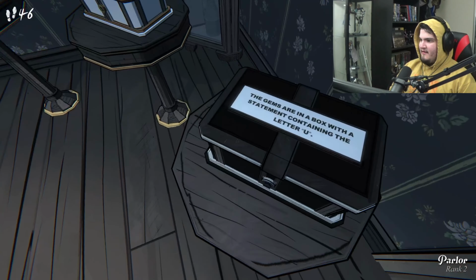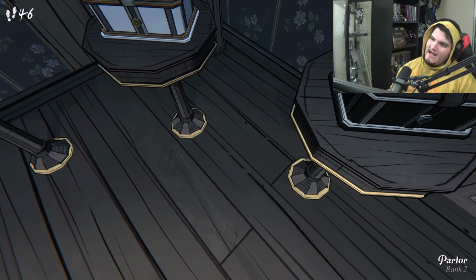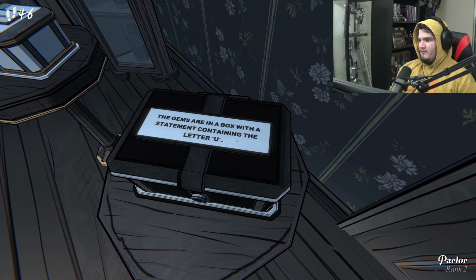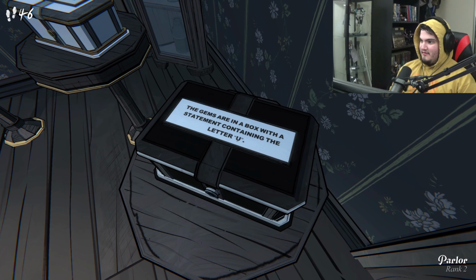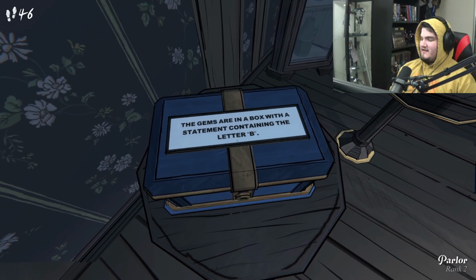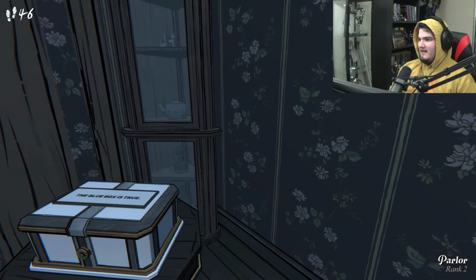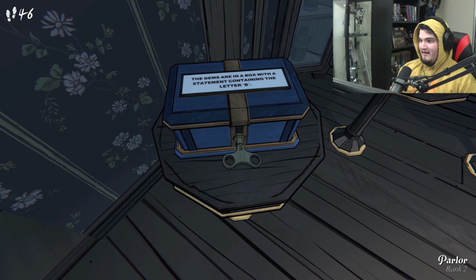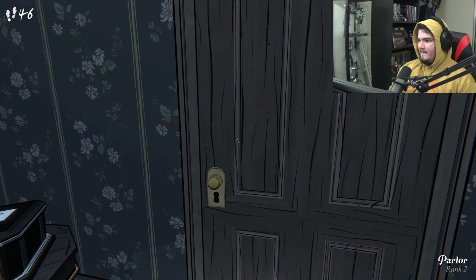Statement containing the letter B, and if the blue box is true... So if they're in the black box, then that does make the blue box true. But it also makes the black box true, because there is a U on there. So I think they have to be in the blue box, because the gems are in a box with a statement containing the letter B. This is the one that has a statement that has the B, but not the U, which would make this a liar, this one true, and this one true, which is okay. So I think they have to be in the blue box. Yes. I am so smart.